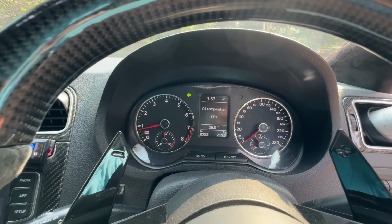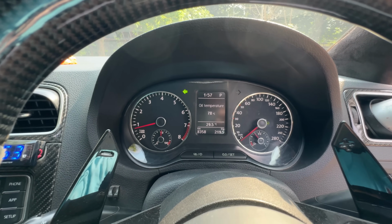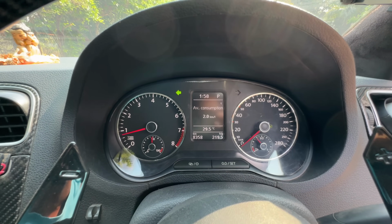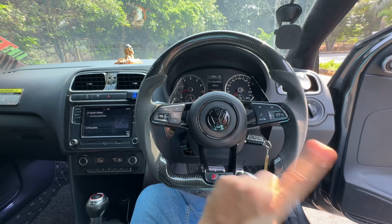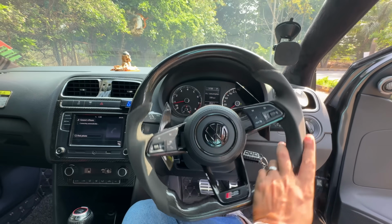You can browse through a lot of stuff, like it tells you the digital speed and whatever you need to know. Yeah, the range has increased, thankfully, because we are going to give it the beans where it will drink almost all the fuel in the world, because it says 2 kilometers per liter. What is wrong with you, car? You're going to drink all the fuel in the world. Or what? You're a Polo. You're not a Hummer. Don't behave like one. Paddle shifters are like really long. Well, that's what she said.